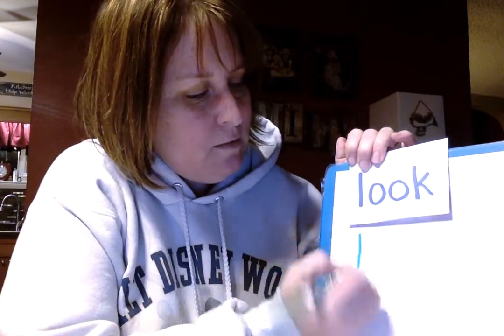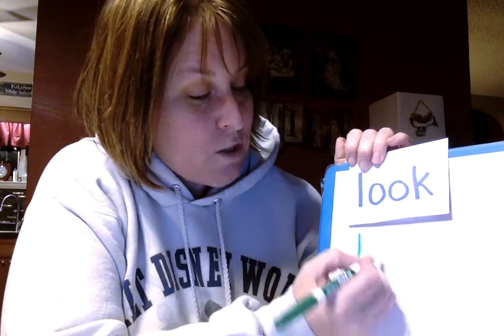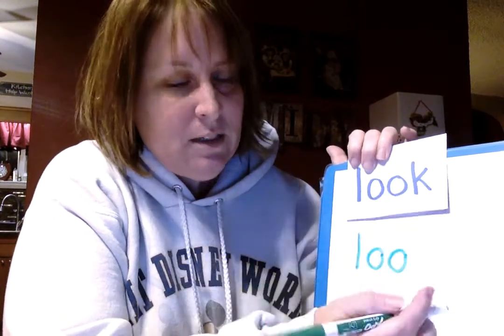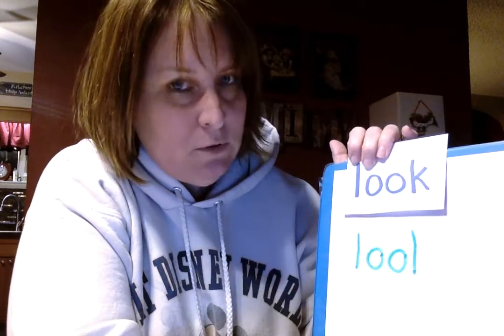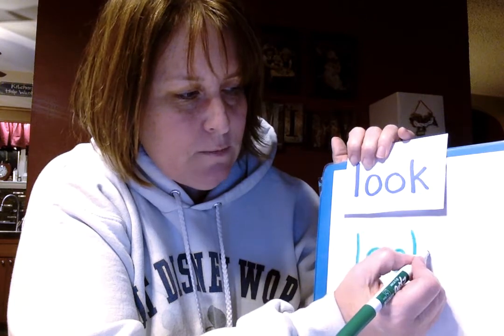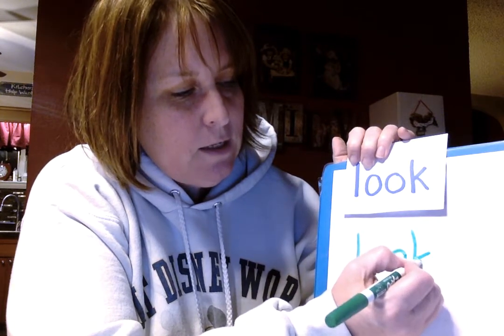Tall L, short O's, backward circle, and a lowercase K. When you make your lowercase K, a pull-down straight line. Give it two little short legs. Don't start at the sky. Come to the midline. Kick in, kick out.